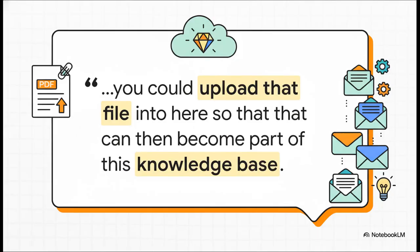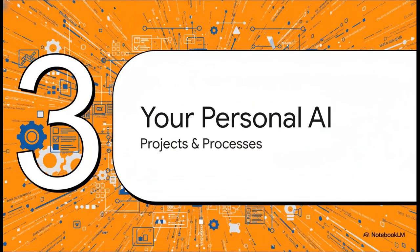Here's a perfect real-world example. Imagine your company has a standard operating procedure, a PDF that explains exactly how to write client emails. You can upload that file directly into your Email Helper Gem, and from that moment on, every single email it helps you draft will automatically follow your company's official guidelines. So when you start combining these two tools, you can see what's happening, right? You're not just using some generic one-size-fits-all AI anymore. You're actually building a personalized system that deeply understands your projects and your processes.